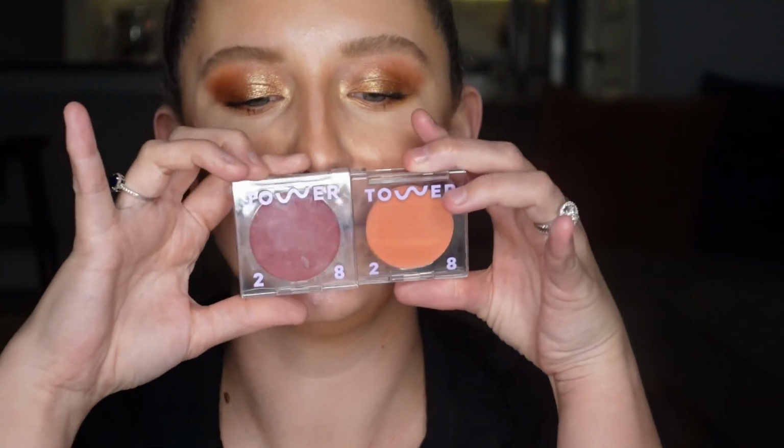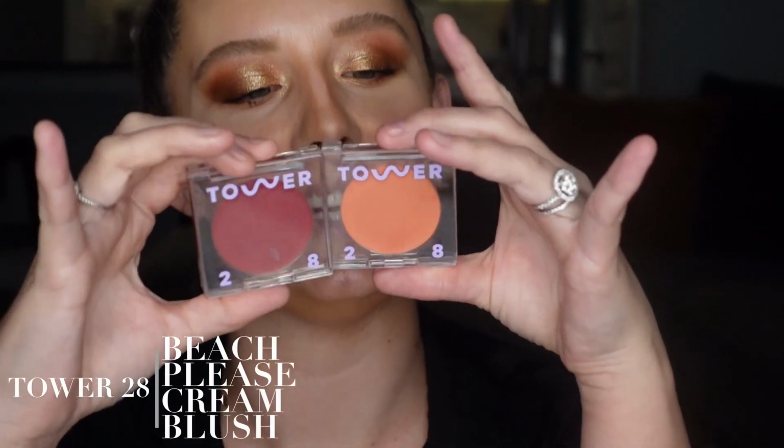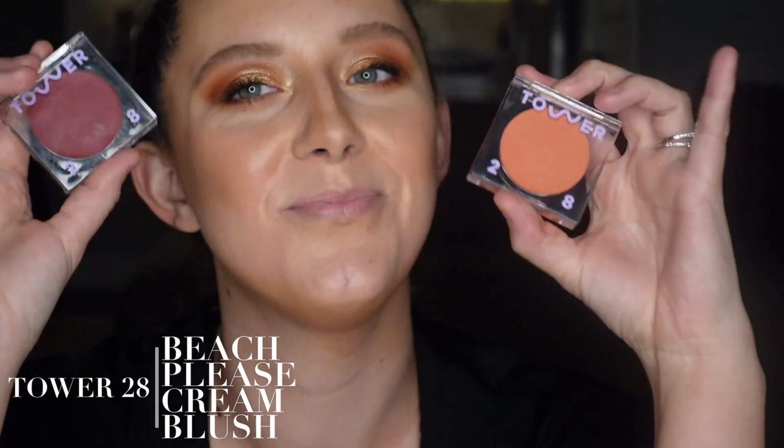So that is the highlighter. So we're here at blush finally, and this is definitely the product category that I got the most amount of products in. It's serious, a little unnecessary, a little extra, but you guys knew that's who I am. I got 2 more shades of the Tower 28 Beach Please cream blushes. These are the other 2 shades of the newest 3 shades that they came out with.